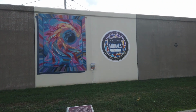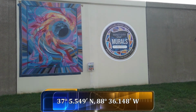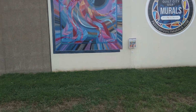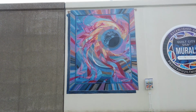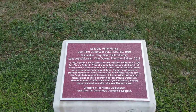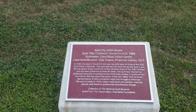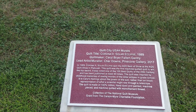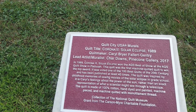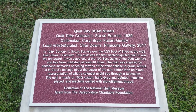All right, we're doing these murals on part of the wall. These are the Quilt City, USA, which is what Paducah is called. This is their murals. Here's the marker. The Quilt City, USA murals. The title of this one is The Corona 2 Solar Eclipse 1989. And you can read all of the different information there about the eclipse and the quilt that was inspired by it.